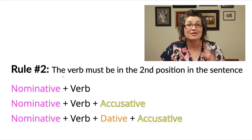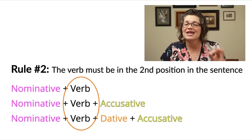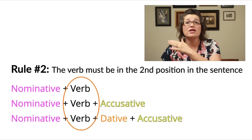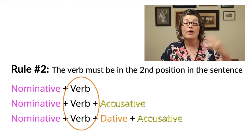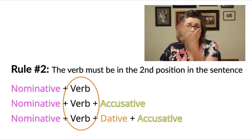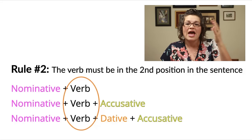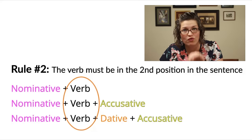And notice, this is so important, that the verb is not necessarily the second word in the sentence, because the nominative case, that nominative slot, could contain many, many words in it, right? The subject of the sentence might be the kind rich man that I just met yesterday. That would all be in the nominative case, all of those words comprise the subject of the sentence. And then after that, in position 2 would come the verb.